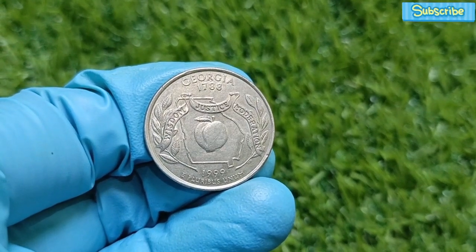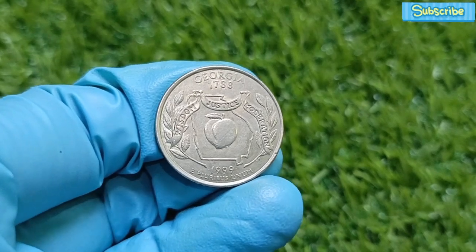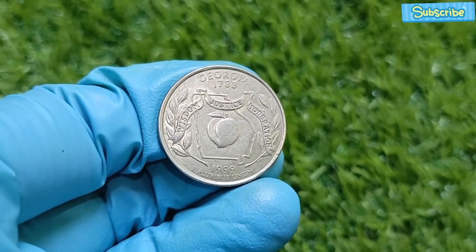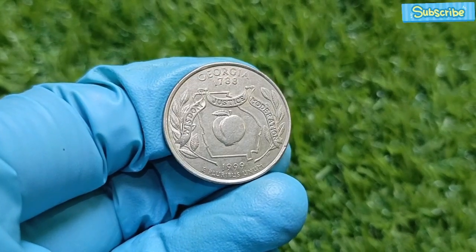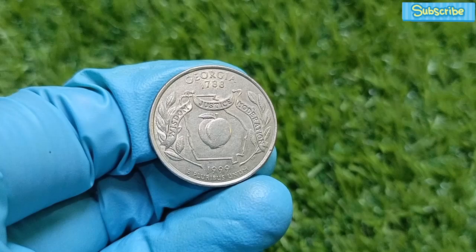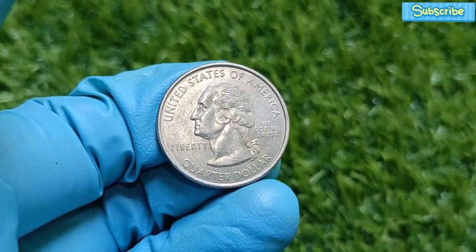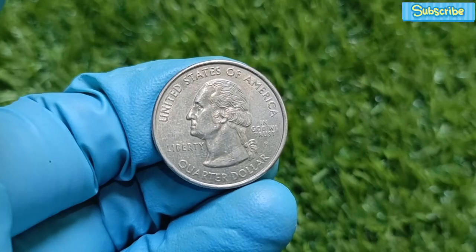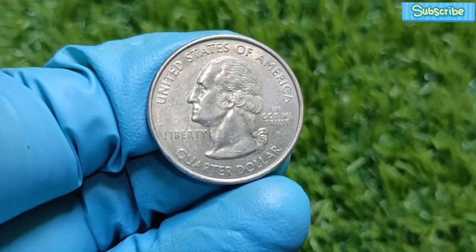Instead of a bald eagle, you may see Georgia's emblem or state motto, wisdom, justice and moderation. Above that, the familiar U.S. motto E pluribus unum is still visible. And then there's another date, 1990, which doesn't match the obverse at all. A coin showing 1788 on one side and 1990 on the other. That's a red flag, or rather a golden flag for collectors.